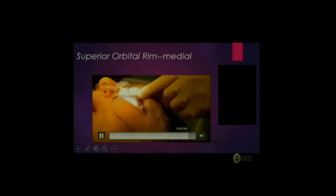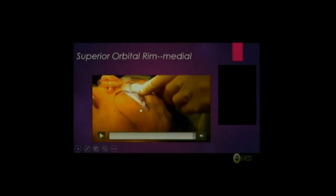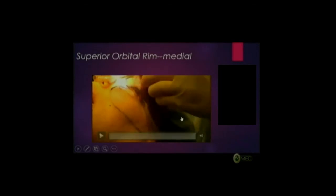We do get fairly close to the, as we can see here, she's had an upper lid blepharoplasty, and so we get as close as possible to that upper lid sulcus, and then inject only on withdrawal. That's true for every area, certainly around the eyes, injecting only on withdrawal to minimize intravascular injection.